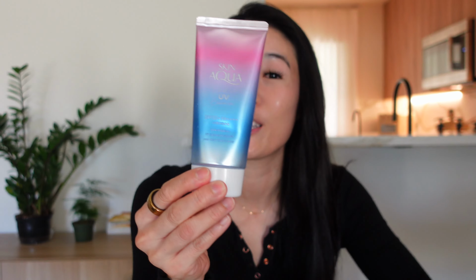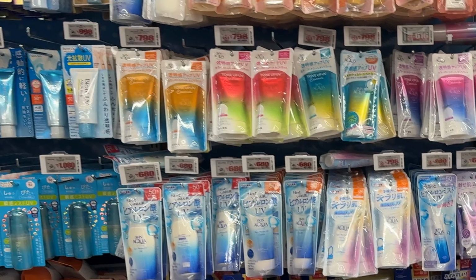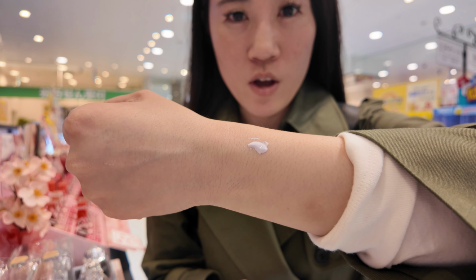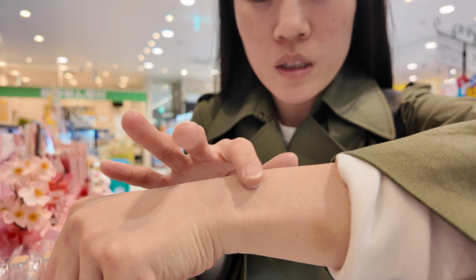All right, in second to last place, we have the Skin Aqua. These ones are so pretty because whenever you go to the store in Japan, you're gonna see so many of these ones. There's this one, there's the green one, there's a blue one, there's a yellow one, and an orange one. I got the lavender one. I actually tried out a few of them on my hands because some of them said tester, and I really liked how this one was mixing into my skin.